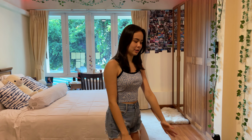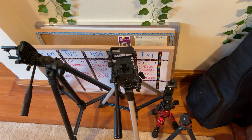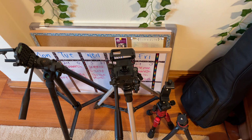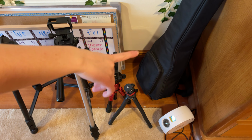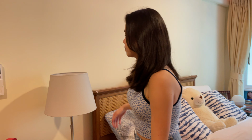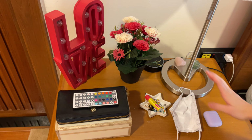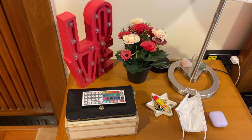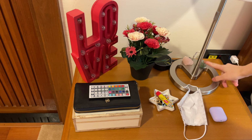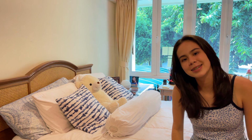And then right here is just some tripods that I use to film, and then some schedules and boards, and then that's my ukulele, and that's my Galaxy projector. And then over here is my lamp and just my bedside table, where I just have my basic things. Carmex, of course, a necessity. And then my little cute rocks. Behind me is my beds, my comfy beds. Yeah, there's not much to say about that.